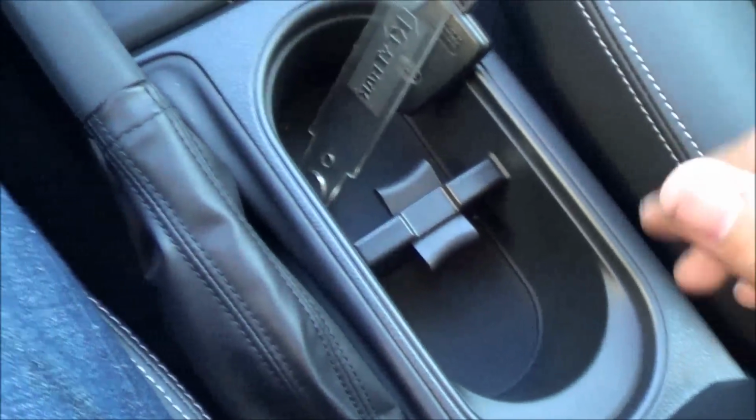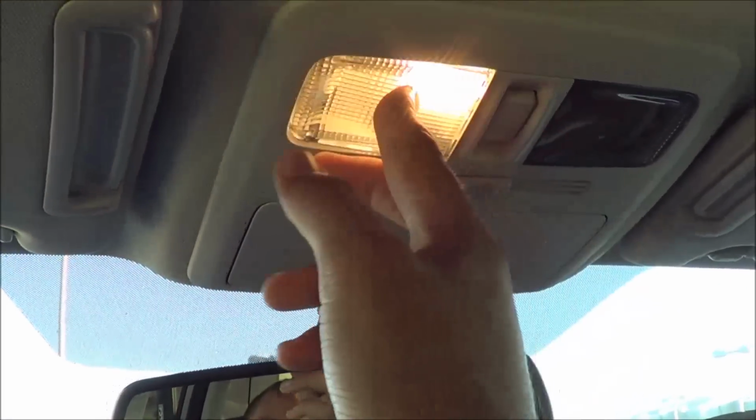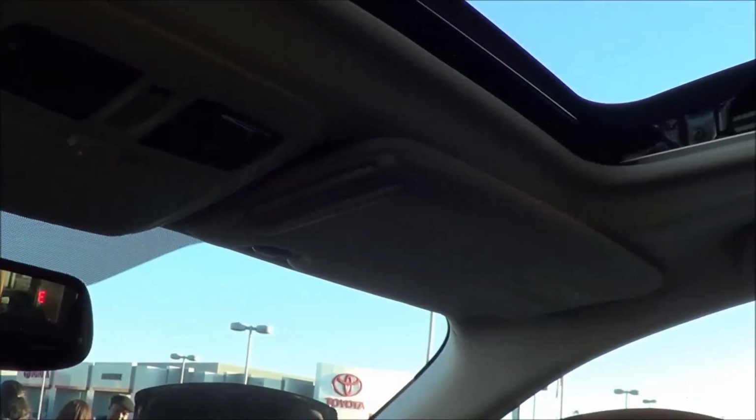Coming down here, you have your cup holders. E-brake is right here. And then down in the center console, there's an okay amount of storage, but it's not the best. You have an auxiliary input and a USB port and another 12-volt power outlet. Up there, you have a garage home link and an auto-dimming rearview mirror. And then you have a sunglass container right there. Interior illumination lighting, and then your sunroof.